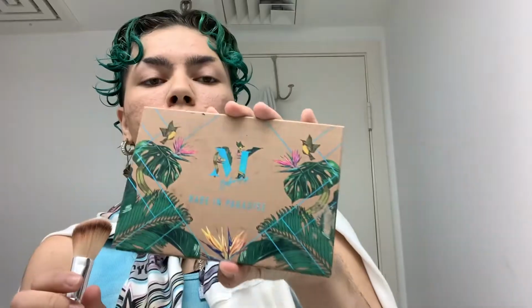Then I'm going to be using the Morphe Babe in Paradise palette. This is a Bretman Rock palette that my friend Pamela got me years ago. Shout out to Pamela. I've been using this as my bronzer for literally years, and they don't sell this palette anymore.